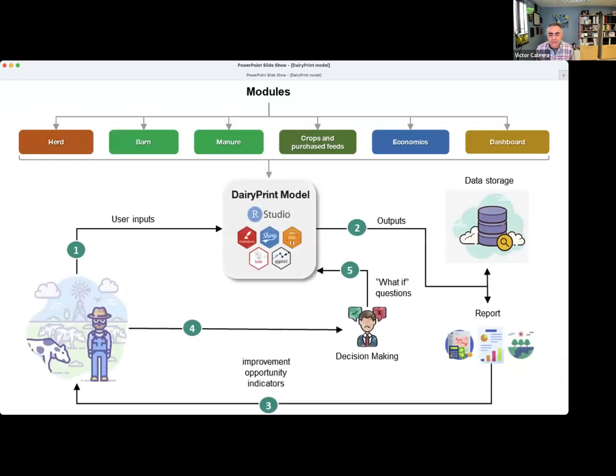So here it is, a graphical representation of the DairyPrint. Very simple. You see on top the modules. We have, for example, the herd. We need to simulate and have a herd component. We have the barn, the manure, all the crops. Obviously, we have a component that also calculates the economics. And obviously, we need a dashboard or a user interface that has to be as user-friendly as possible. So we encourage the use of this model.